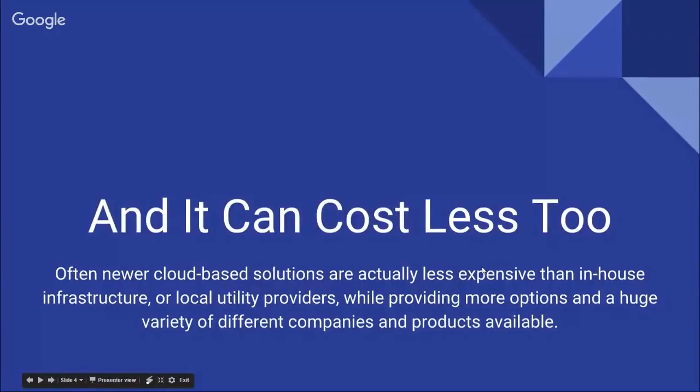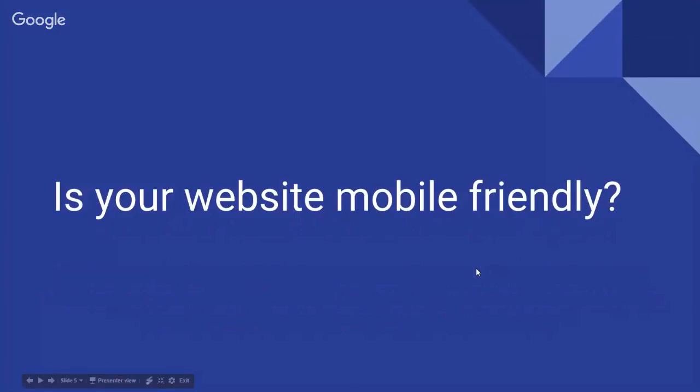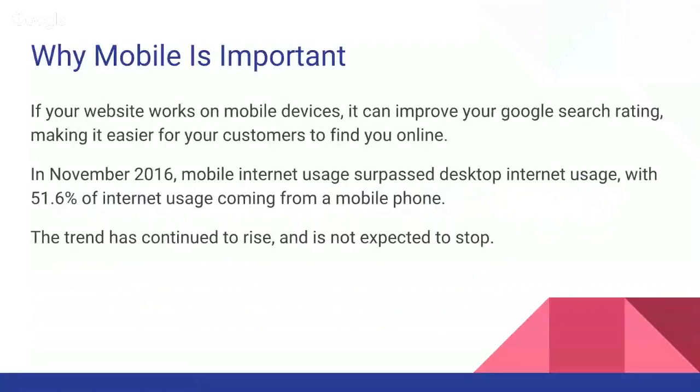So, for example, is your website mobile friendly? This is such an important thing to ask yourself. Being mobile is so important right now. It improves your Google search rating, making it easier for your customers to find you when they do a search.